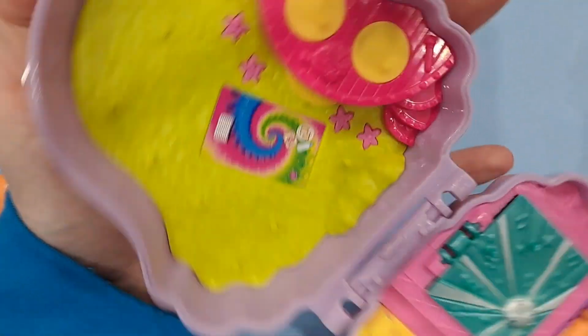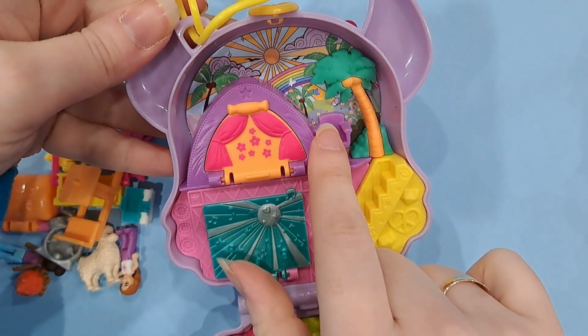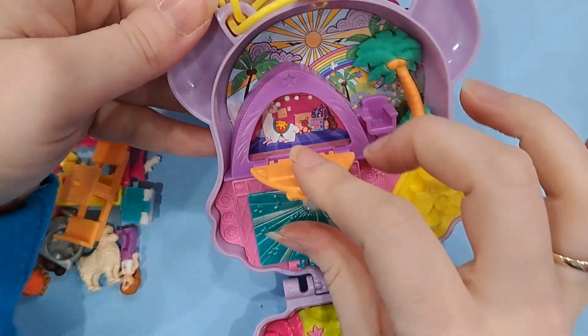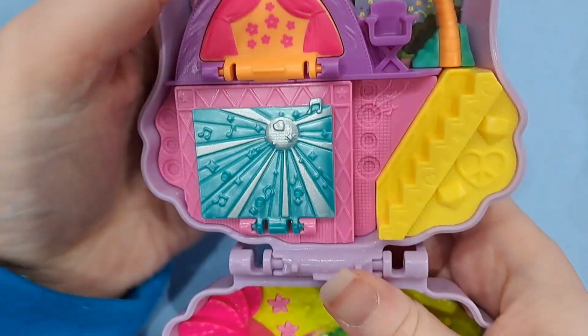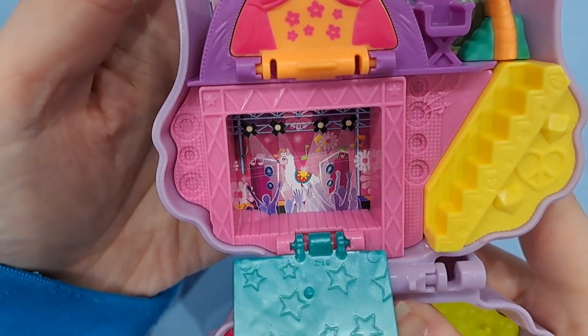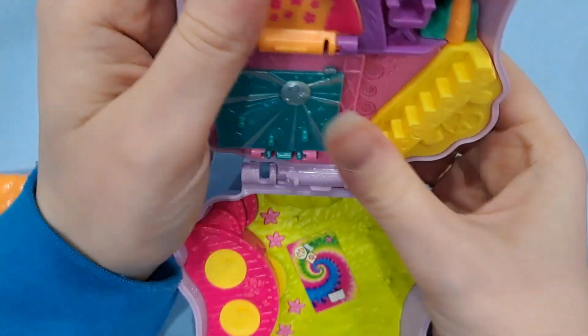Let's open it up and see what is inside. Here we go. So we have a little palm tree here. I love all the colors. It's very pretty. And a chair. And then we've got the tent, which opens up. And there is a lamb inside. Very cute. And then down here also opens up. And we have a llama throwing a party. Interesting. And you could even use that as a stage if you so wish.